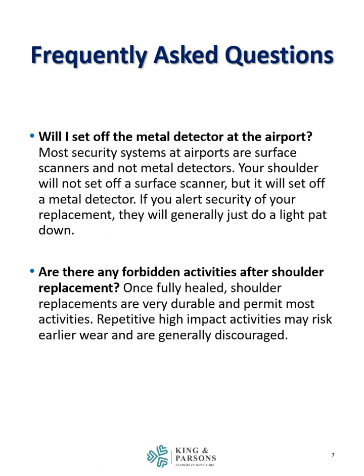Will I set off the metal detector at the airport? Most security systems at airports are surface scanners and not metal detectors. Your shoulder will not set off a surface scanner, but it will set off a metal detector. If you alert security of your replacement, they will generally just do a light pat down.